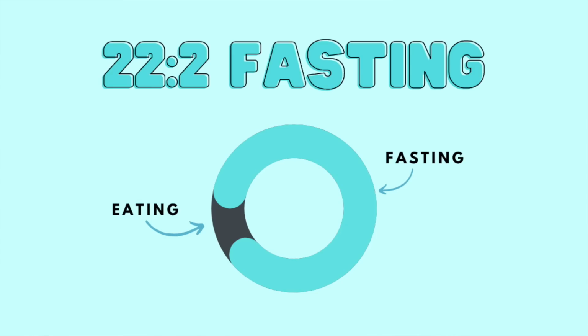This is why I personally never recommend OMAD or one meal a day, especially if you're looking to achieve a weight loss goal. There might be a time and a place for extreme considerations of gut health, but for a weight loss goal, it is not something I found to work long term.